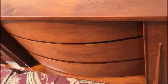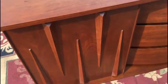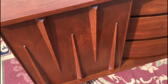Nice bowed front in the central drawers there. And again, the top of the unit, as you can see, is perfect. No watermarks, no issues. Just a great piece of furniture. You can see the nice geometric shapes that span the doors.